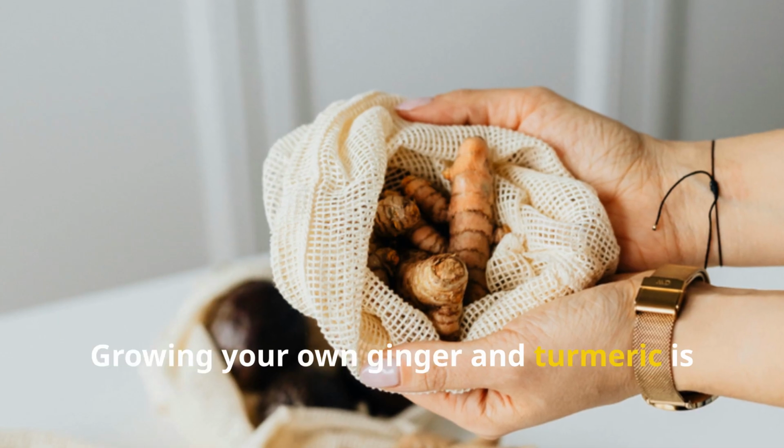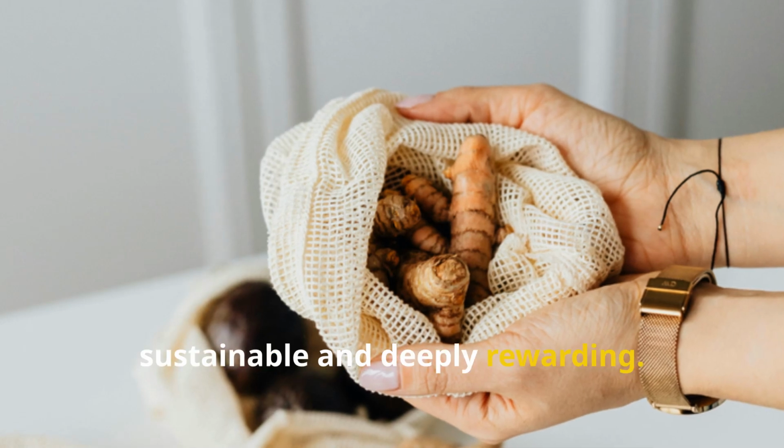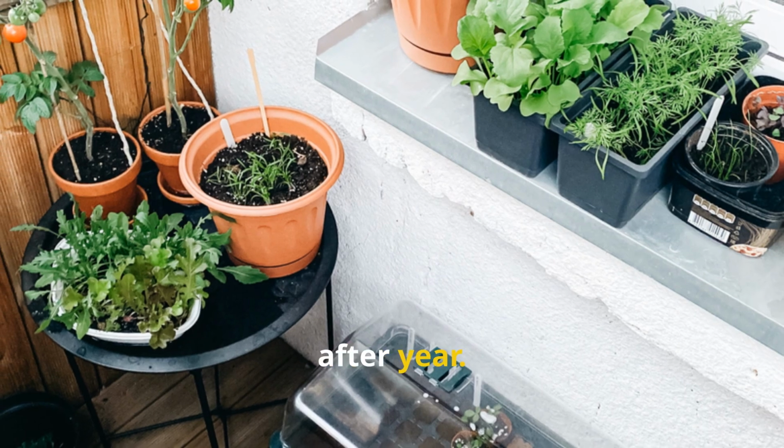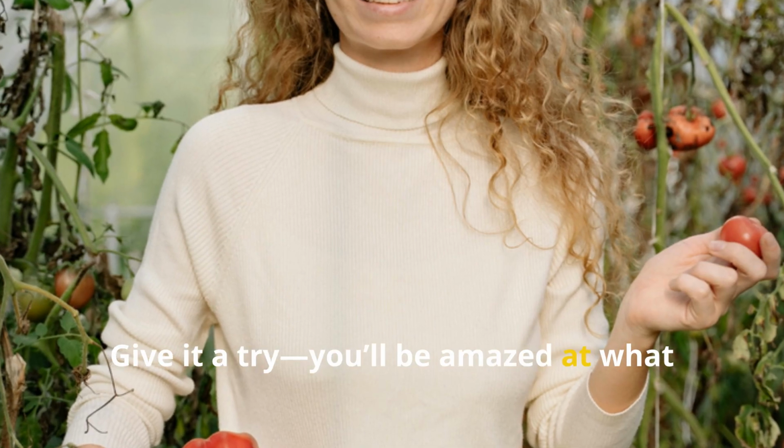Growing your own ginger and turmeric is sustainable and deeply rewarding. Even in a small space, you can enjoy a tropical harvest year after year. Give it a try. You'll be amazed at what you can grow.